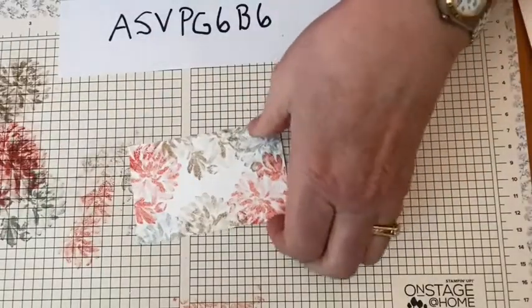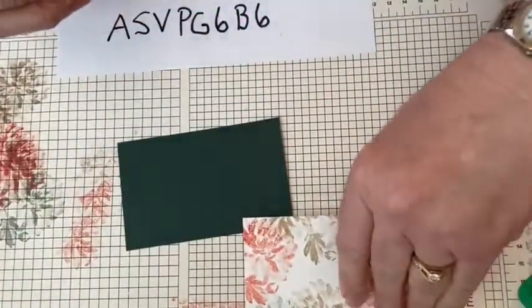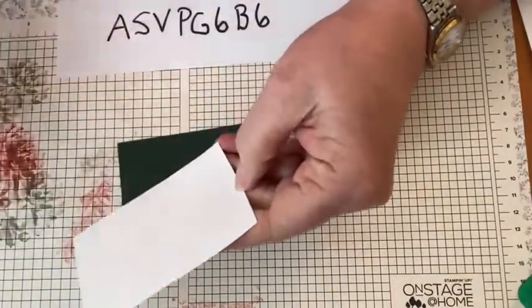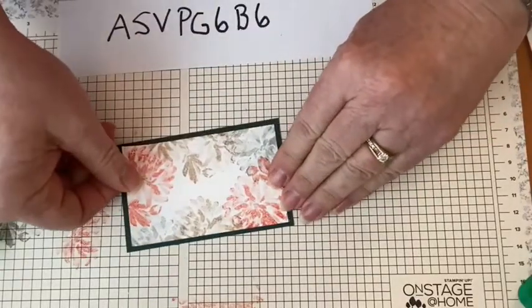And then we're just going to attach that. This is a piece of Evening Evergreen. It's just 1/4 inch bigger. All these measurements will be on my blog later, stampwithdrrobin.blogspot.com.